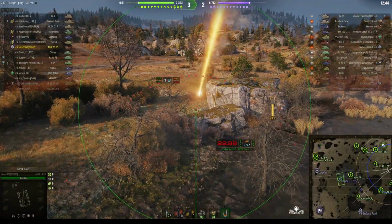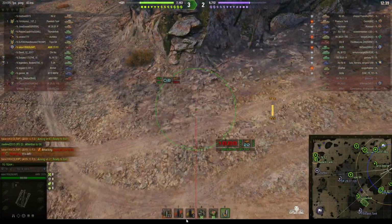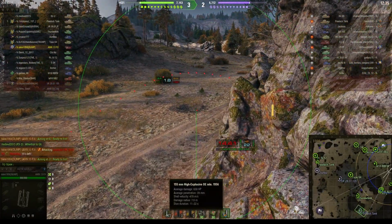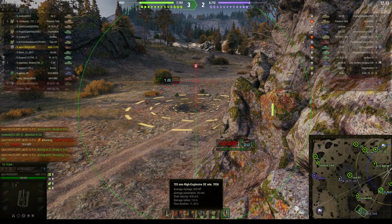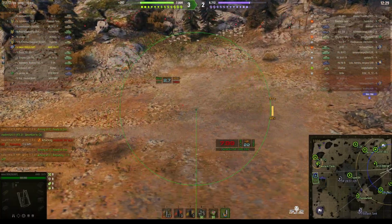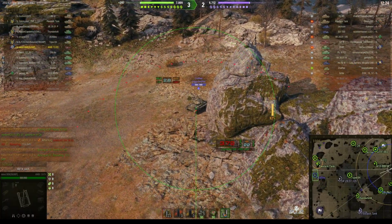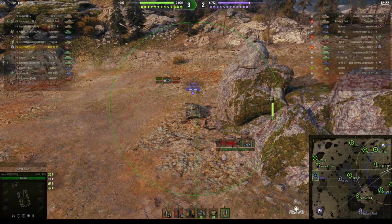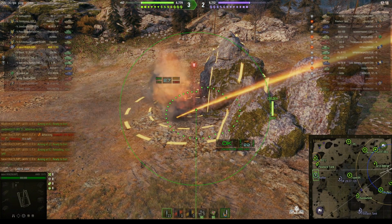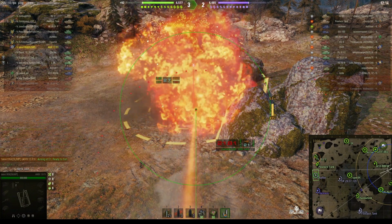Rounds out. That must have been within the blast radius. Now, this 155mm is capable of 630 alpha, 39mm of pen with a 7.6 meters burst radius, and between 11 and 22 seconds of stun. So it is actually quite effective. In fact, actually, it's quite a fun Arty to play. You only get 25 rounds actually to play with.